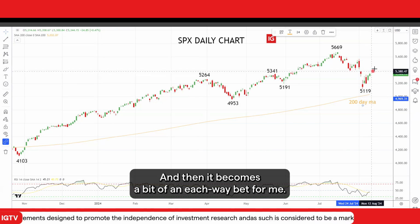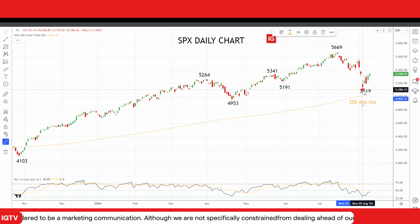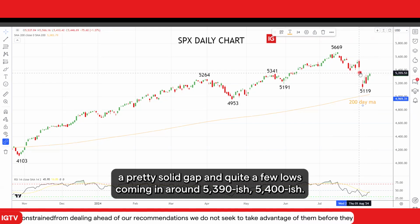And then it becomes a bit of an each-way bet for me. If we can get above 5,400, then we could probably start to become more confident that we've got a tradable low in at this 51.19 low. However, if we start to fail up in this region here, you can see there's a pretty solid gap and quite a few lows coming in around 53.90-ish, 5,400-ish.